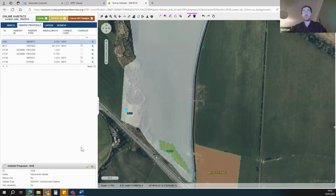So once your habitats have been drawn, or if they already exist from a previous mapping session, then you can use some of the LIPIS tools to edit them. So if you've ever used the online land maintenance form tools, these will be quite familiar.